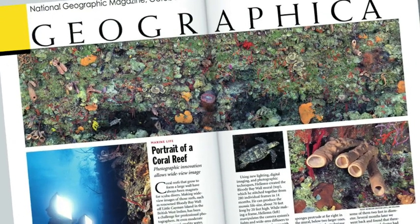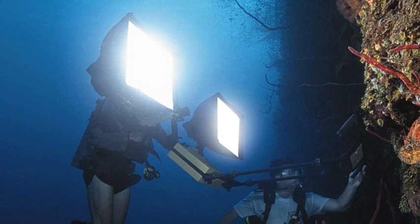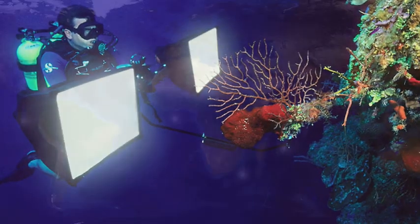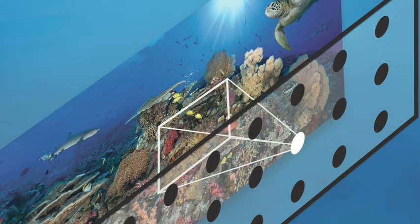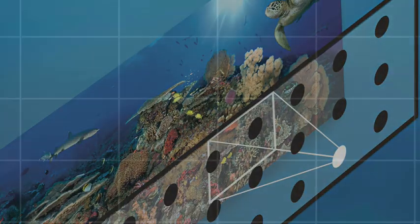Portrait of a Coral Reef is a project started in 1998 with the goal of creating accurate, wide-area views of coral reefs around the world and the hotspots of marine biodiversity. Using specialized equipment and lighting techniques, a series of close-up images is captured from viewpoints along a virtual plane with consistent lighting and angle of view and sufficient overlap, allowing the individual images to be assembled using computer imaging.